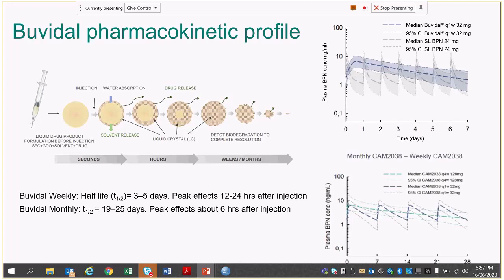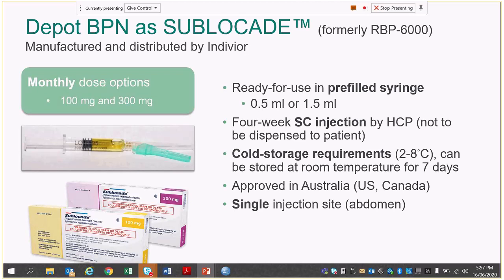Let's look at the Sublocade products. Sublocade is manufactured by Indivia and has a slightly different model. It comes only as monthly dose options, the 100 and the 300 milligram doses, so there's no weekly product with Sublocade. It also comes in pre-filled syringes, ready to use. The volumes are higher with the 300 milligram dose.